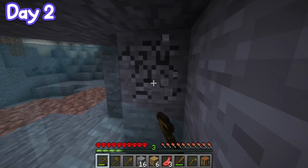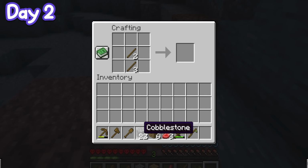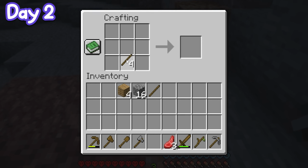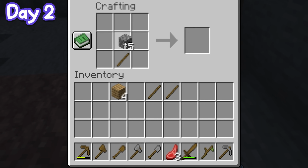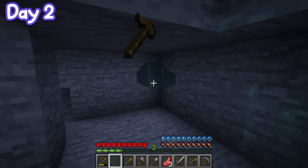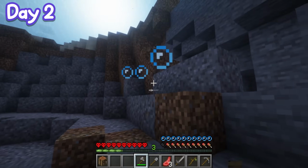Oh, and I am ruining the physics of the Minecraft water right now. Let's make our tools. And we are good to go. We don't need these anymore. Well, we might actually need them at some point, but it doesn't matter. We can always make more stone tools.